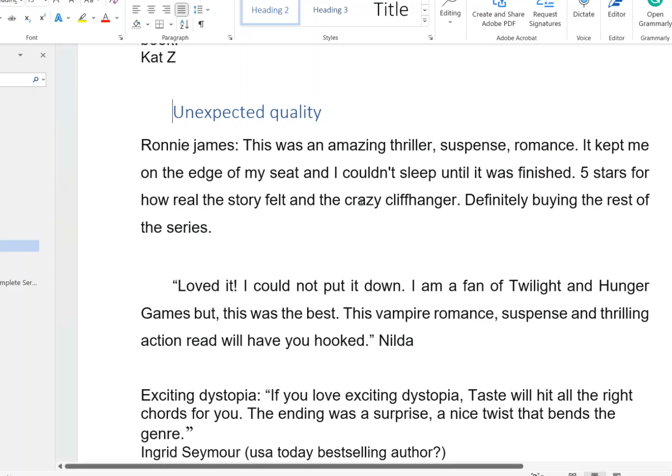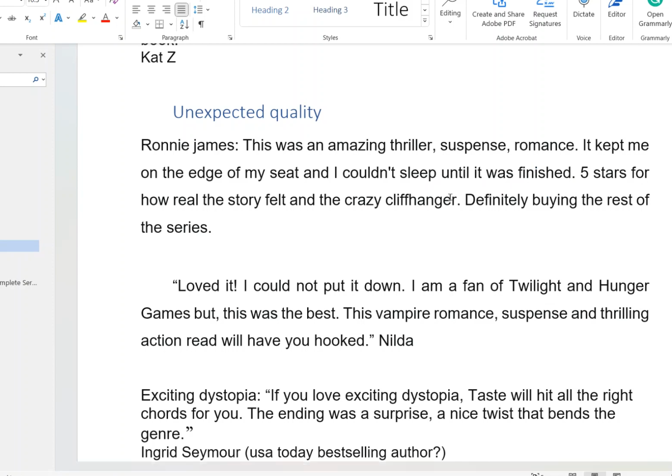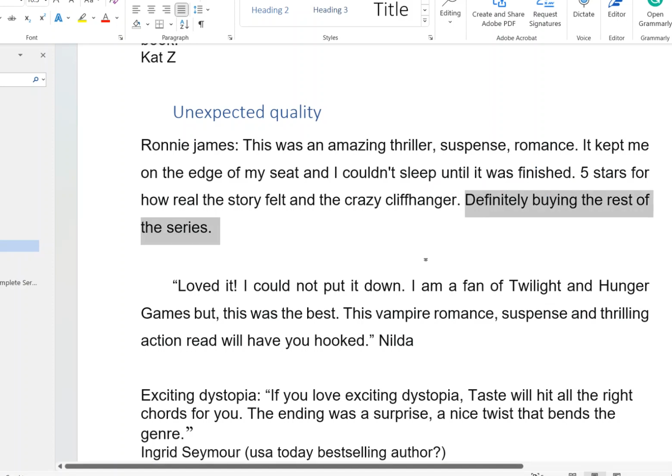And then it mentions a crazy cliffhanger, which, on the one hand, some readers don't like cliffhangers. So this is not really a selling benefit, but this will help to preempt negative reviews, because if they just read the book and got to the cliffhanger, they would be upset. But if you forewarn them that it's going to end with a cliffhanger, the people who buy the book are going to be less likely to leave negative reviews because they weren't surprised. And then "definitely buying the rest of the series" is pretty good also. It shows that they enjoyed it enough to keep reading.